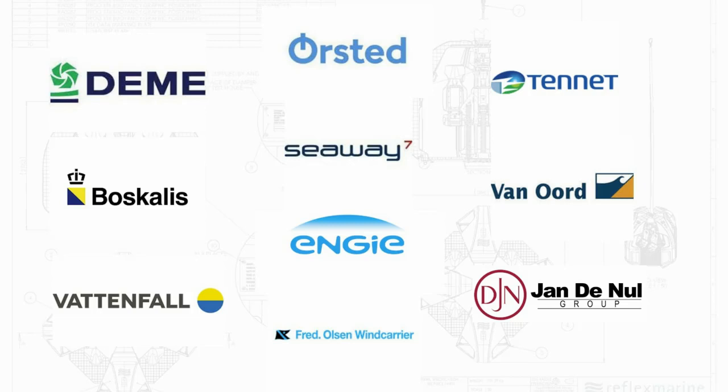So, familiar names to all of you, I'm sure. There are plenty more companies that we work with in offshore wind. I wanted to limit this to just one slide and give you an idea of the most familiar names, and you would understand by looking at these logos who their subcontractors are and who else we could be working with.